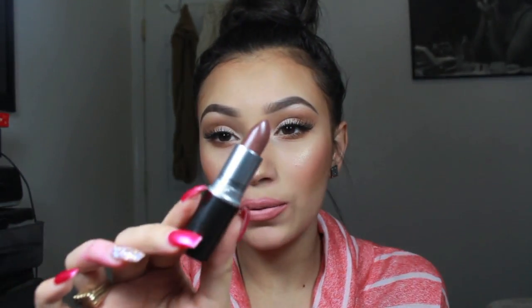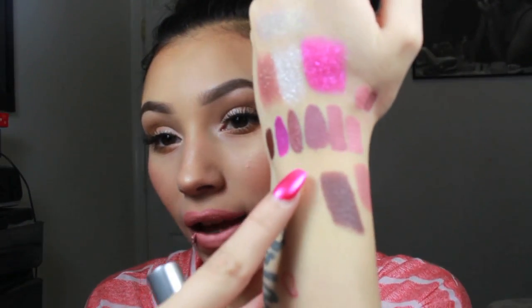Then the next one that I got, of course, was Stone, because don't get me wrong, Trap is a nice cool tone gray, but I wanted something literally gray. Because now that I have dark hair, I feel like gray lips with a winged eyeliner is just giving me life right now. So this one is Stone. It's way more gray than Trap.